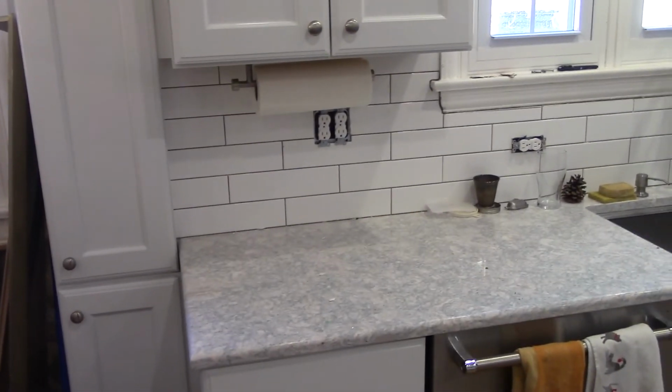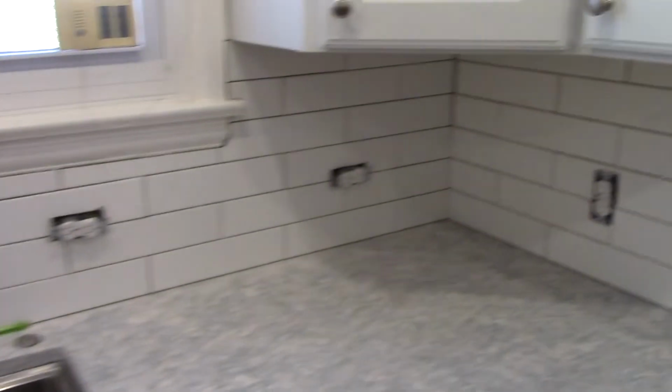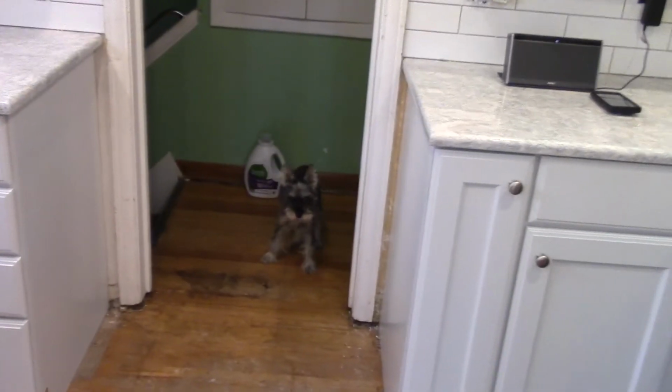Yay! And there you have it. Tile is up. It's up. It's done. Look at all that tile. Tile everywhere. But it's in.